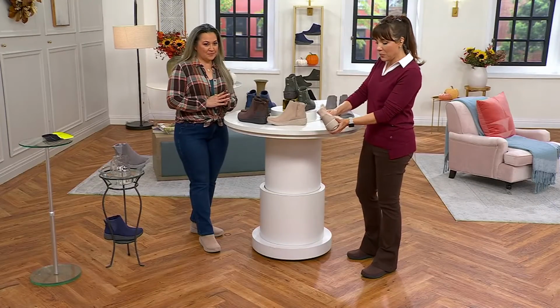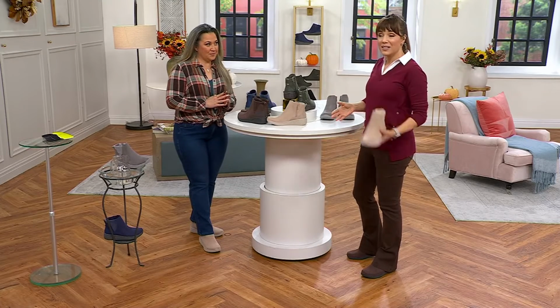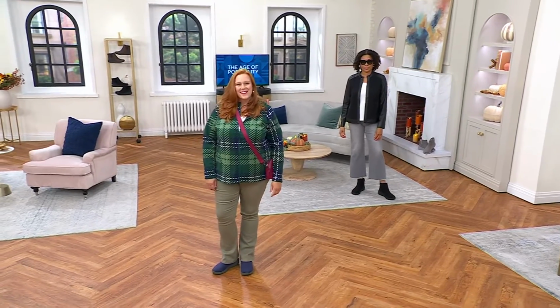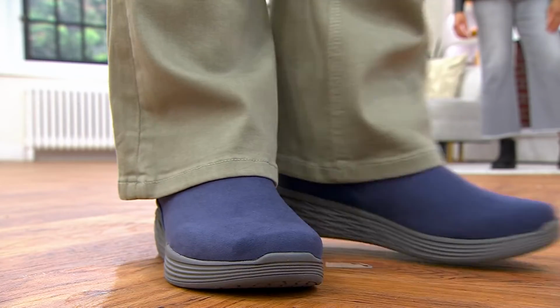Really pretty from the back, and so lightweight. Usually you think of boots being a little bit heavier. This is as light as your favorite casual sneaker. It's 8 ounces, yes, and it's meant to feel just like your lightweight, normal walking sneaker. Just a more elevated style for fashion.